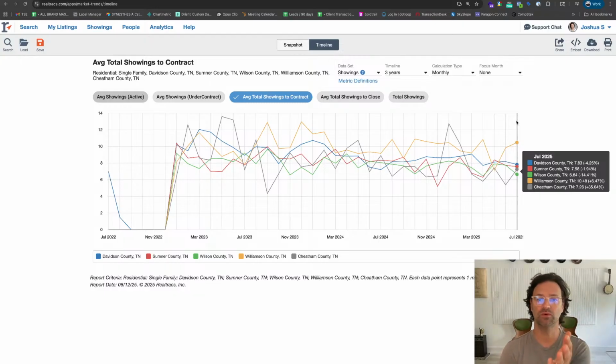You know, I used to have this rule with my listings that after 10 showings, if you haven't had an offer, you've got to reduce the price or change something. 10 days on the market, same thing. It's basically a rule of tens across these different standards. None of that applies to now. You know, that 10 showings in Williamson County is the average before you're going to go under contract, which means that's the average before you receive an offer, probably. So yeah, that's the lowest number here is 6.6.